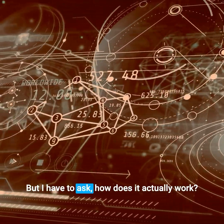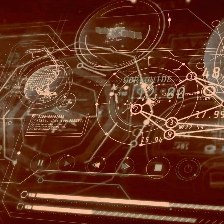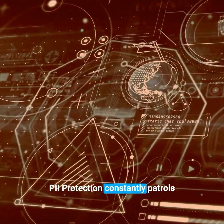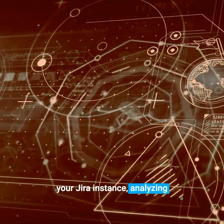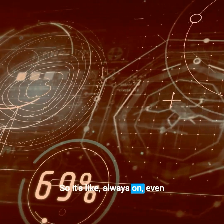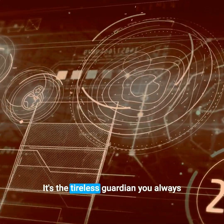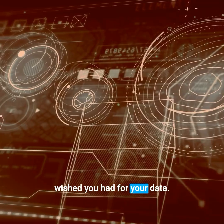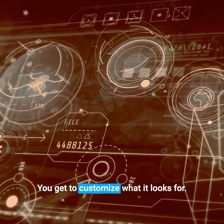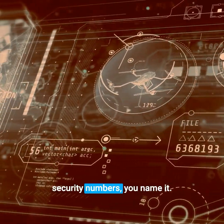But I have to ask, how does it actually work? It almost sounds too good to be true. The magic lies in its automated scanning. PII Protection constantly patrols your Jira instance, analyzing everything for sensitive information. So it's like always on, even when I'm off catching some Z's. You got it. It's the tireless guardian you always wished you had for your data. But here's what makes it really powerful. You get to customize what it looks for. Credit cards, passwords, social security numbers, you name it.